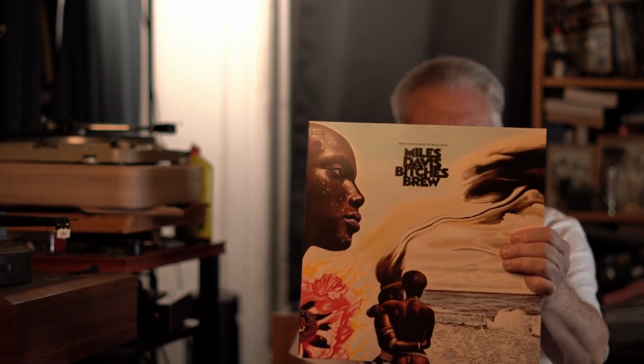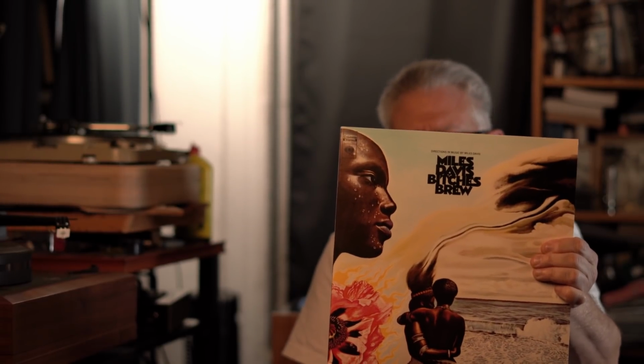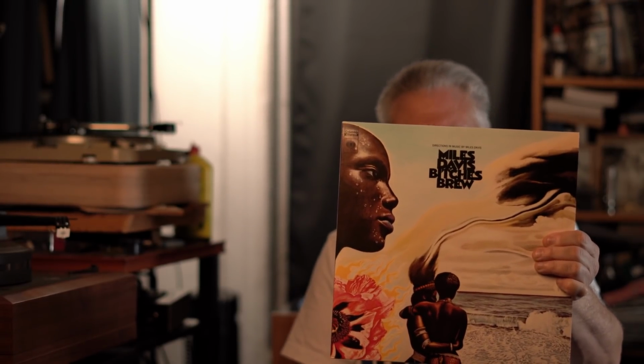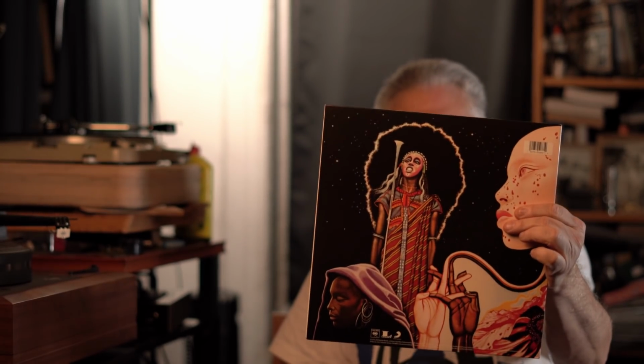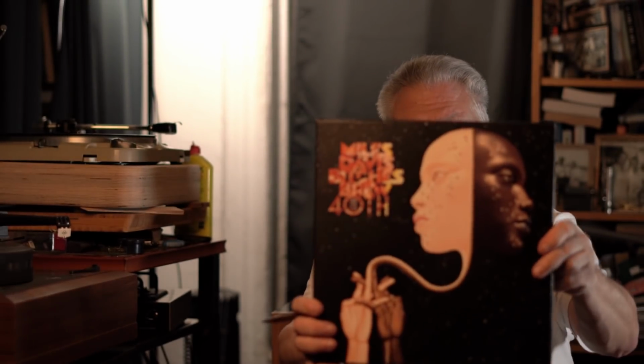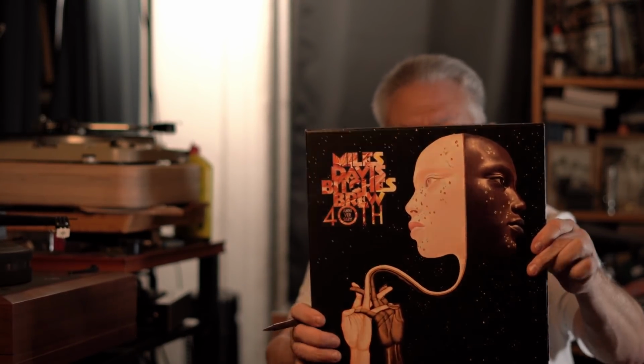Bitches Brew, 1970, a revolutionary album, a very wide open album, another perfect album for Miles Davis. This is the recent reissue, the 40th anniversary box that came out a little while ago. The story is, I believe, that Miles just gave the musicians, who are up to 12 musicians at a time, basic chords, and we just hear them building off of that.